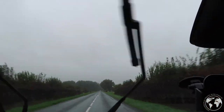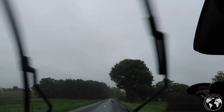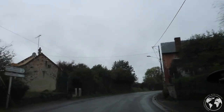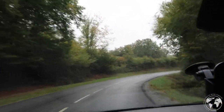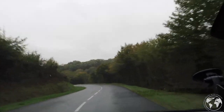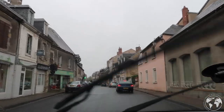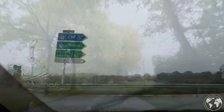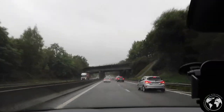Back on the road. As you can see, it is very cold and rainy. So let's see how Limoges is. Probably the same. But it's interesting to see the type of vendors and things that are being sold in the local market. For market day, I always love walking through those. Another cute town. Look at the weather, still really bad.